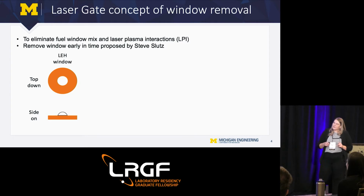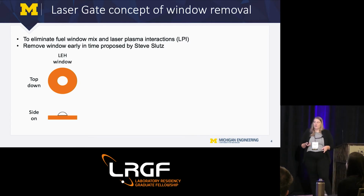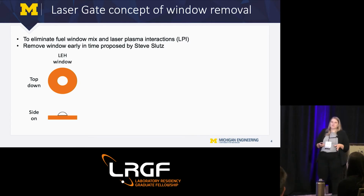So the concept was, hey, instead of brute force blasting our way through this window, how about we remove the window so we can hopefully aim to couple more of the preheating laser energy into the target fuel itself, which is really important when we think about scaling these Z concepts up to higher and higher schemes where you can get more and more fusion, more and more yield, more and more energy.